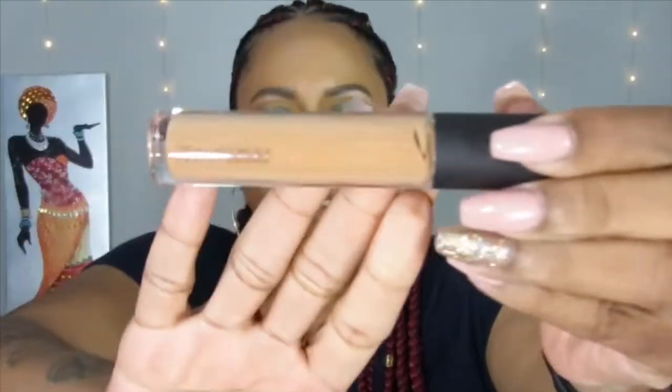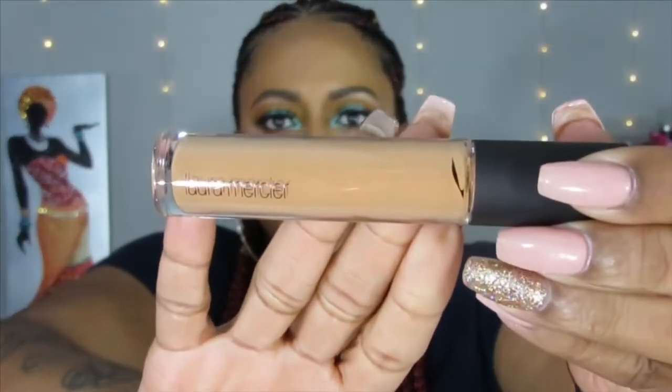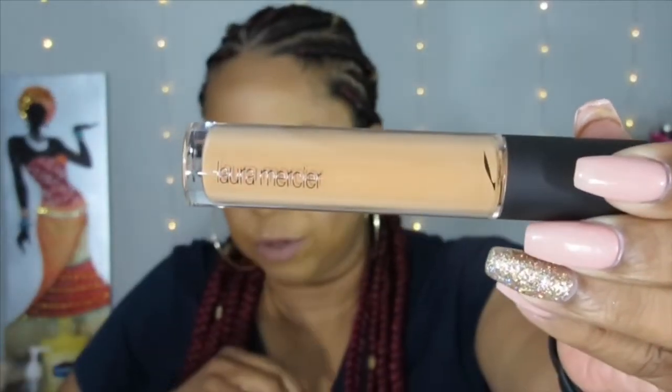And then also, to go along with the Laura Mercier foundation, I went ahead and bought the Laura Mercier Flawless Fusion Ultra Long Wear Concealer. In that, I got the color 4N. This color I really like. I think this is going to be great. So that's that. I will put those two away because I don't want to get confused.